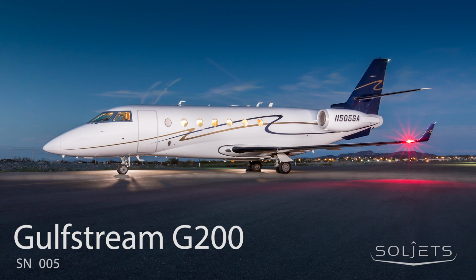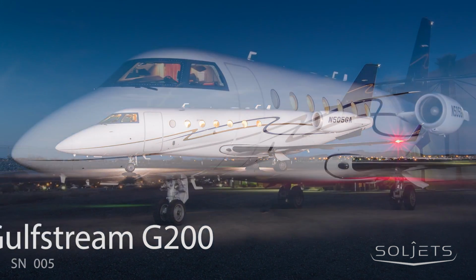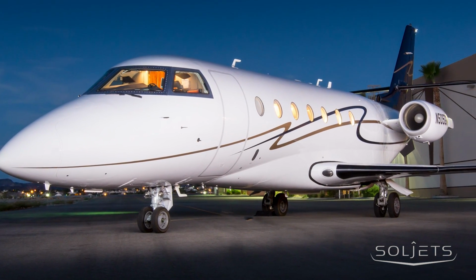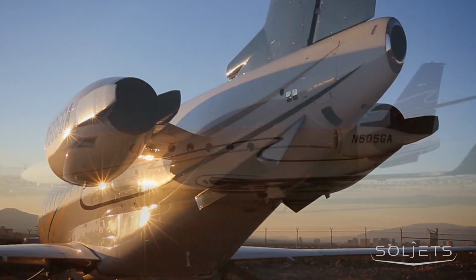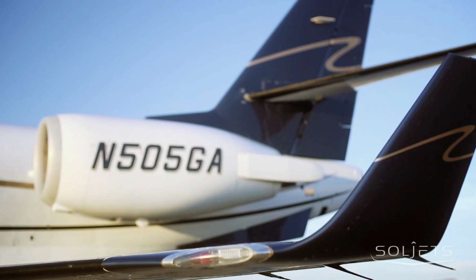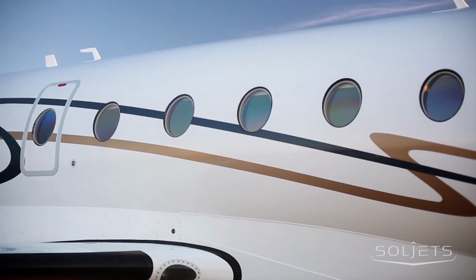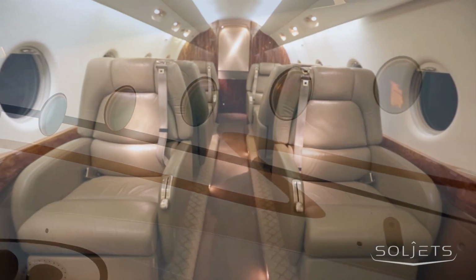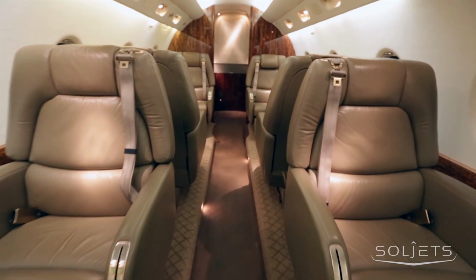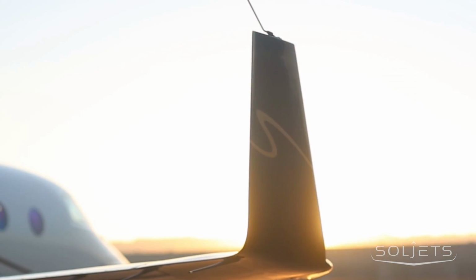Soul Jets presents this Gulfstream G200, serial number 005. The G200 is the world's first super midsize jet that offers the range and comfort of a large cabin jet for a midsize cabin price. It also has exceptional performance with a high-speed cruise of nearly 480 knots, making it ideal for non-stop transcontinental travel. Cabin boasts a comfortable 6 feet and 3 inches of stand-up headroom, exceeding all other aircraft in its category.